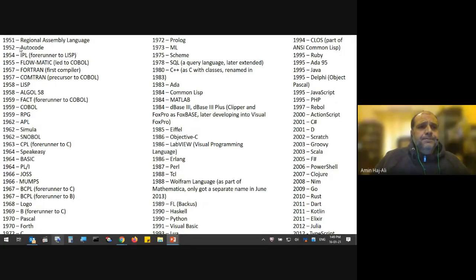All right. Then there were some languages called AutoCode, IPL, Flowmatic, that led to COBOL, which is a language used by business, still being used in some applications in banks and airlines. Then you have Fortran. With Fortran, we had the first compiler. So we had interpreters for the other ones. Interpreters translate directly on the fly. So we had a Fortran compiler.